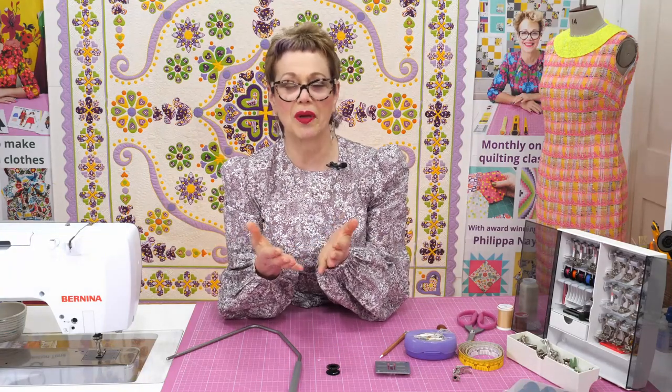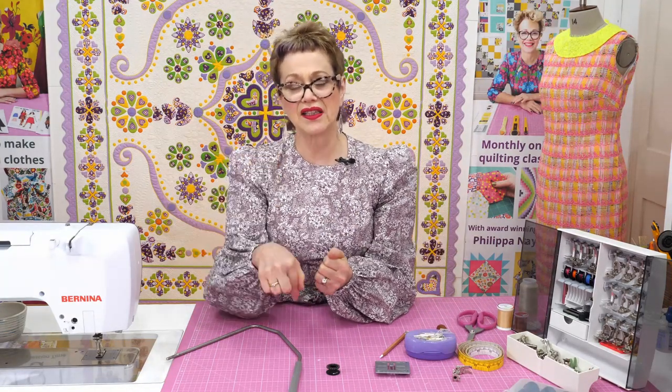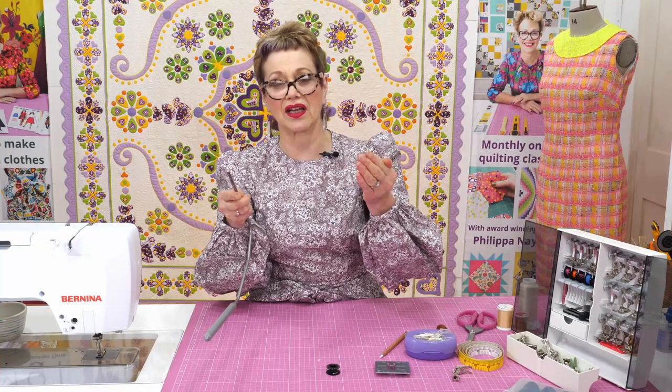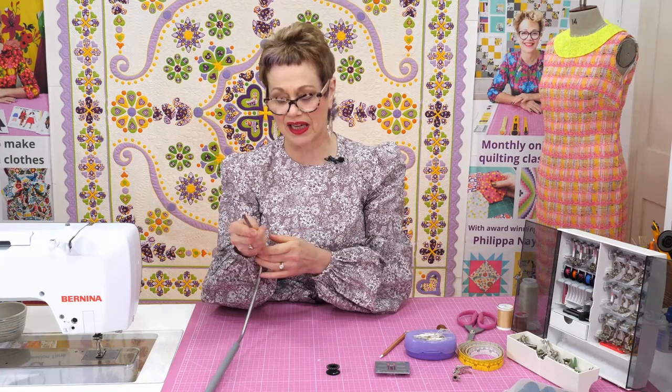So let's say I am appliquing a leaf onto a background, and I've done one side of it, and then I want to pivot to sew the second side. The needle down function is on. I nudge my knee lift, the presser foot raises up, and I can adjust the work exactly where I want to go to start my second line of stitching. Okay, I absolutely love this feature. I find it so useful.